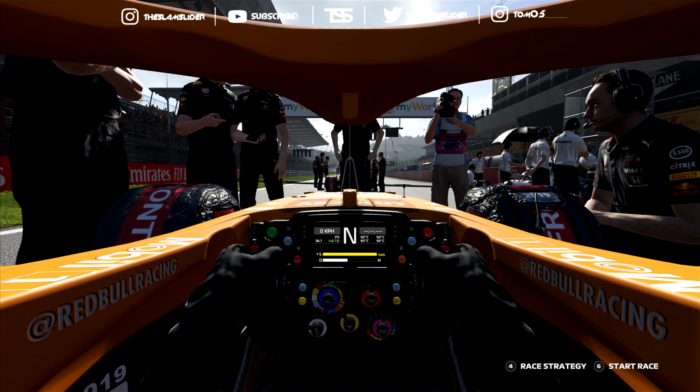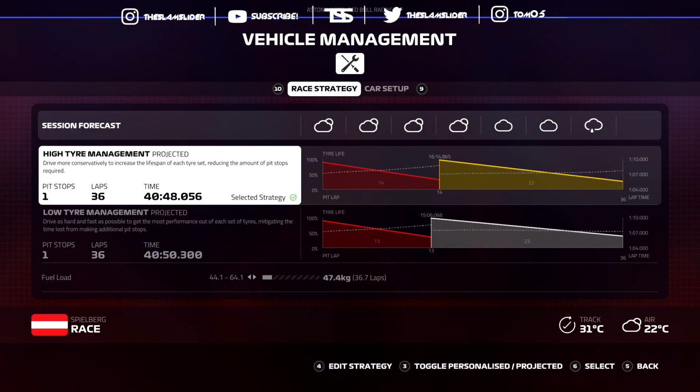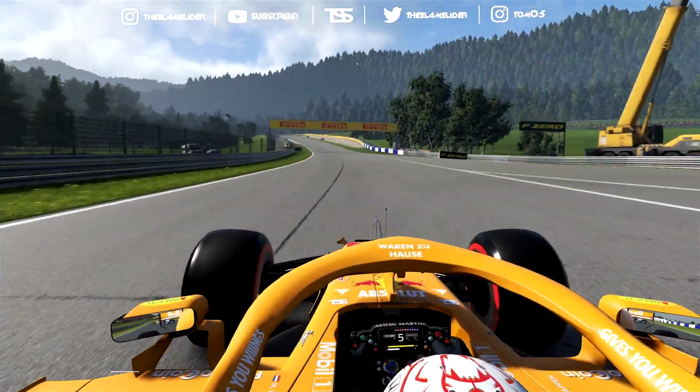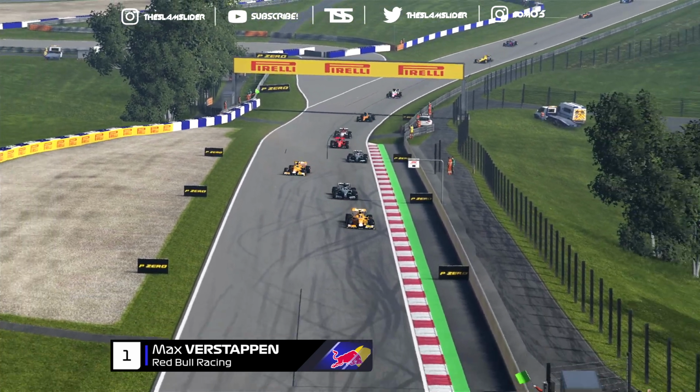So here we are on the track, guys, ready for the start of the Austrian Grand Prix after a pretty decent qualifying, not a special qualifying, but we'll see. Strategy-wise, it's going to be a soft, medium strategy, and in the closing stages, like I said in qualifying, we're going to have some rain. So things are going to be maybe shaky in this race. Maybe we get a banger, who knows.